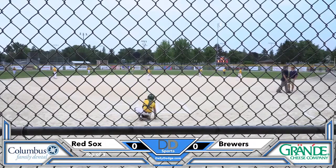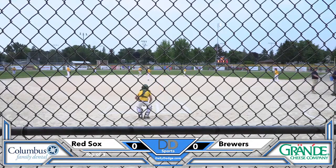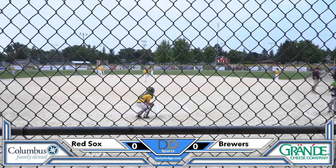One thing I did not clarify with them is yellow shirts versus blue shirts here. Which one's Brewers, which one's Red Sox? Because Brewers could be either. So we got to get that figured out. But I've got the starting lineups here. They even organized them in batting order for me, which is absolutely phenomenal.